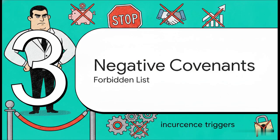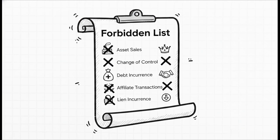Okay, Section 3, Navigating Negative Covenants, otherwise known as Ingrid's Forbidden List. Let's shift gears from those maintenance check-ins back to the nightclub bouncer. These are the specific incurrence triggers that make up Ingrid's forbidden list. These are affirmative actions that Ingrid is legally restricted from taking without getting Blake's permission, or without hitting certain safe harbor baskets. She can't just go out and incur more debt.